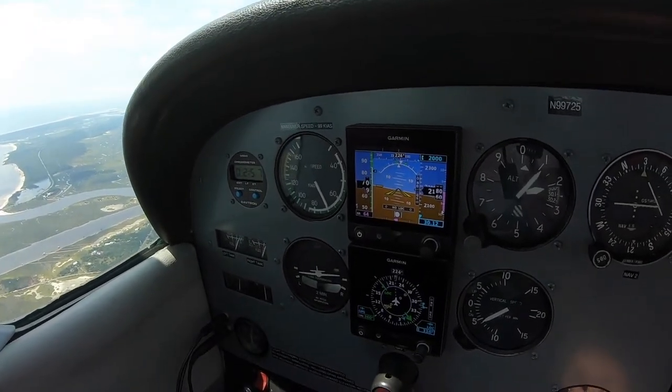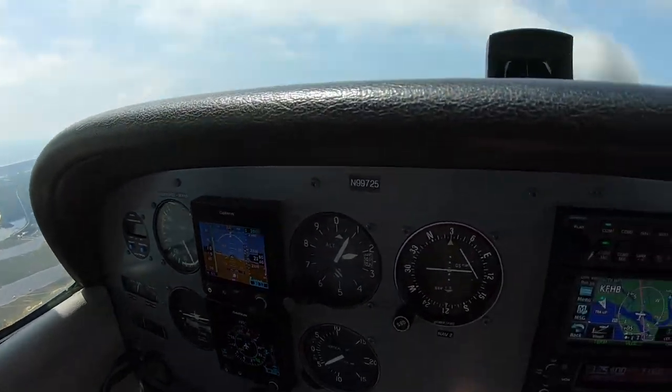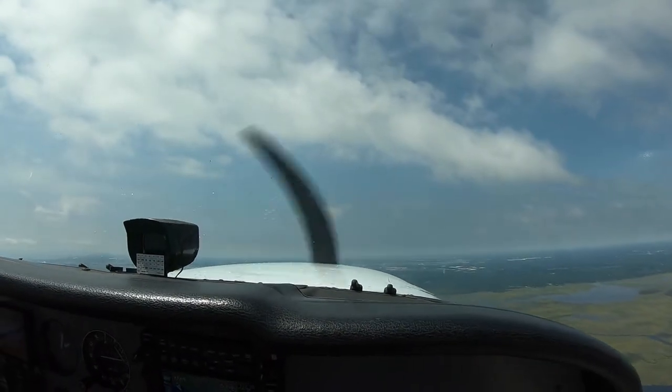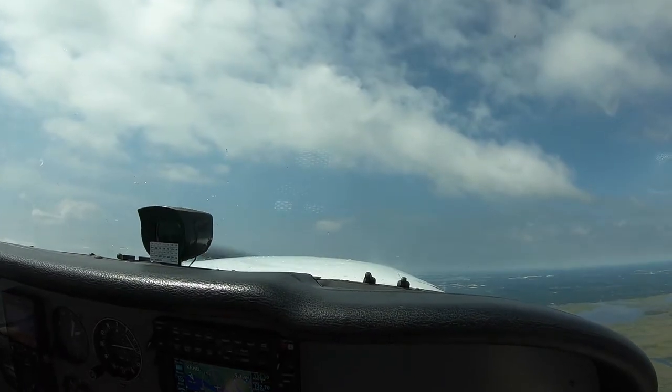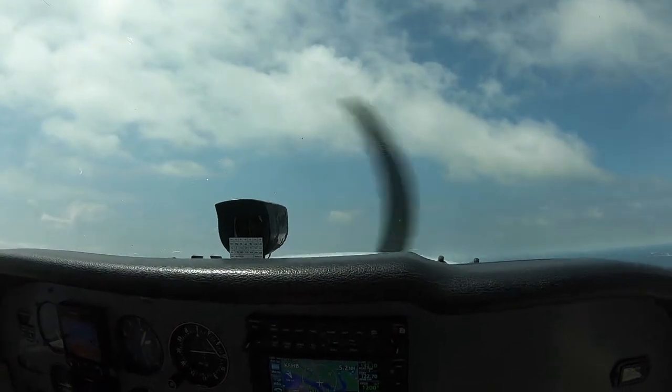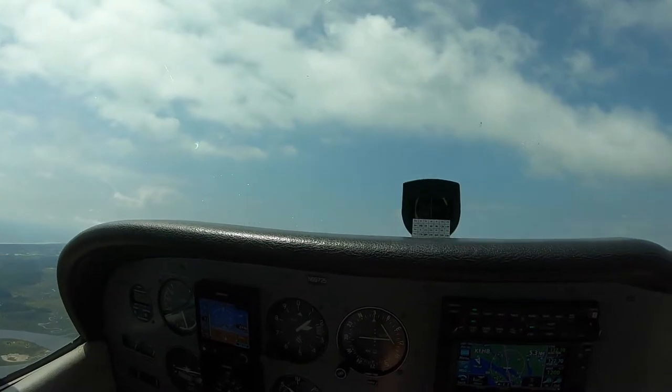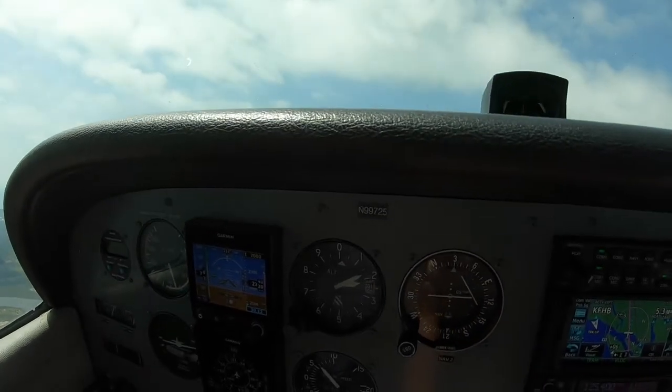Very close to it, okay? Let's try that again, because this is important, but you have to be triggered to lower that nose. So there's approximately VY, and this time I'm going to delay lowering the nose intentionally just to show you how quickly that speed bleeds off. I'm not going to let it stall, all right?